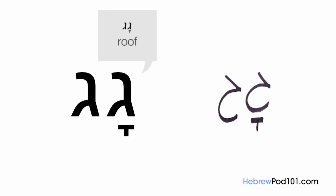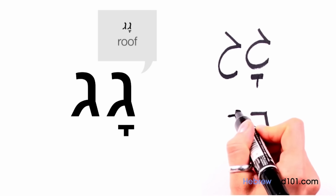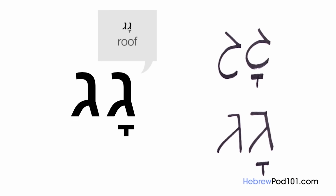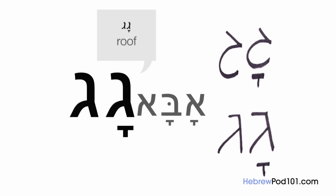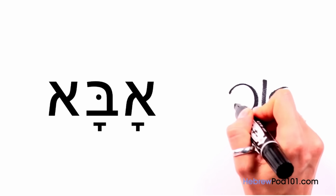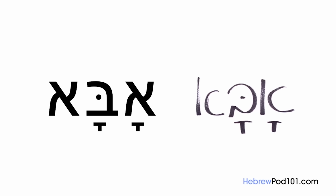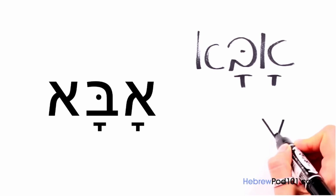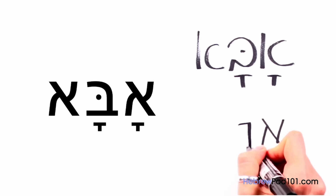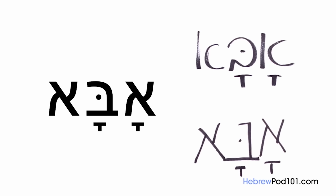Gag. And in print, gag. Also, the word Abba has kamatz under two of its letters. Abba. And in print version, Abba. So now you can read and write two words in Hebrew using the full vowel system.